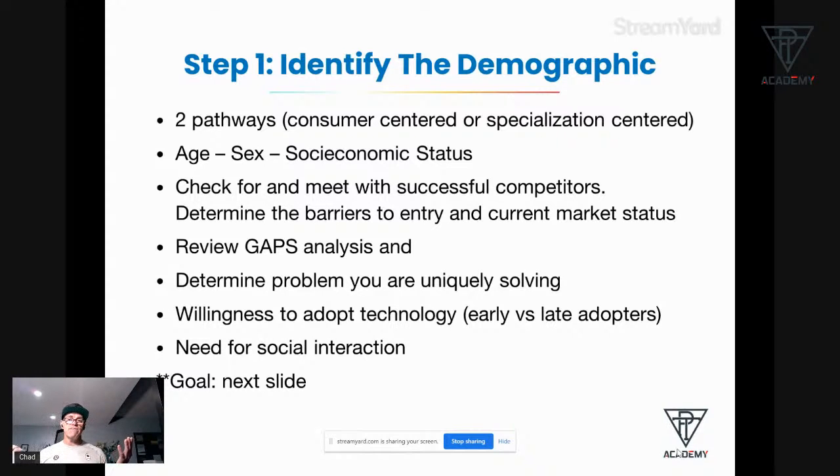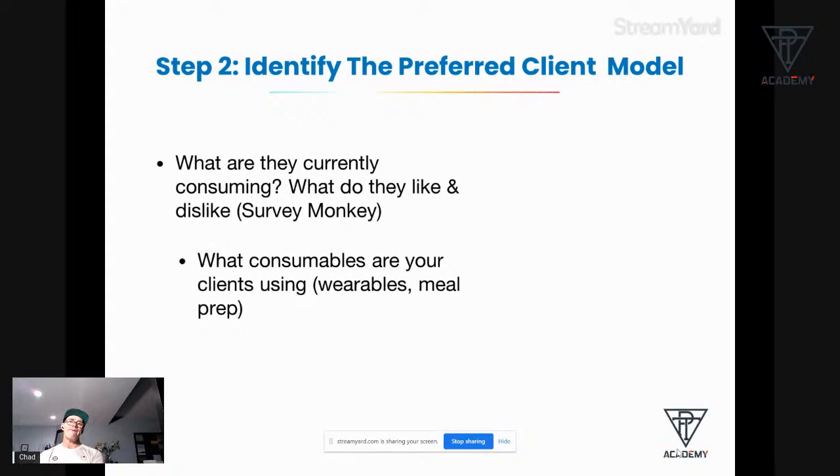Okay. And then what's the need for social interaction? So if the group of people you're working with really benefit highly from mental and emotional connection, and they get that by being around other people, then you're going to have to sort of determine where you fit on the spectrum of online to bricks and mortar. So, okay, what's the preferred client model, right?